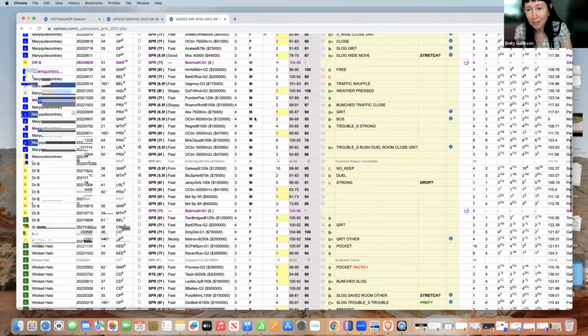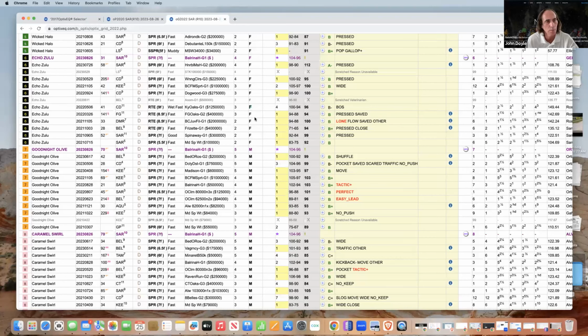Yeah, this is the race you want to take your shot against. If you're going multi-race, I think you want to take a shot against Echo Zulu in this race. Yeah. Because you look at the sequence, you've got to separate somewhere. Just because of the quality of this field, this is probably the place to do it, I would imagine.